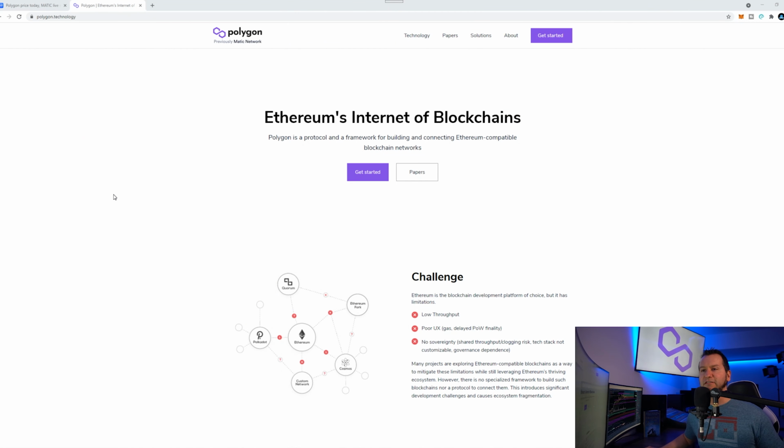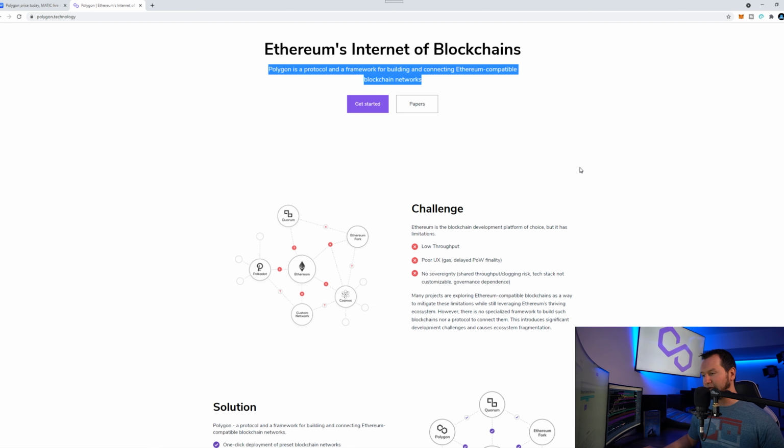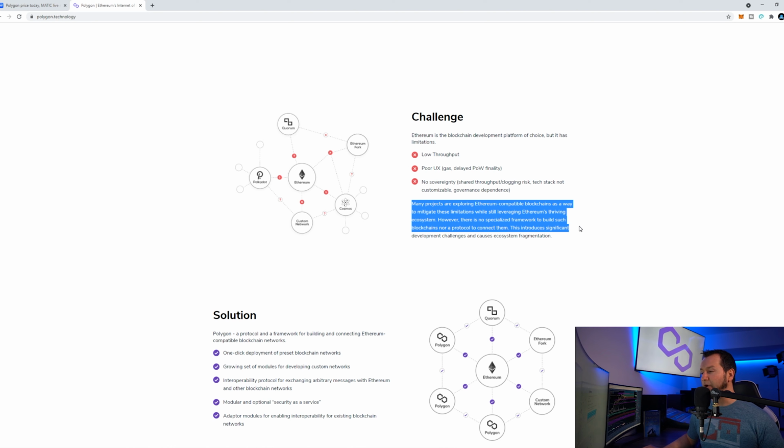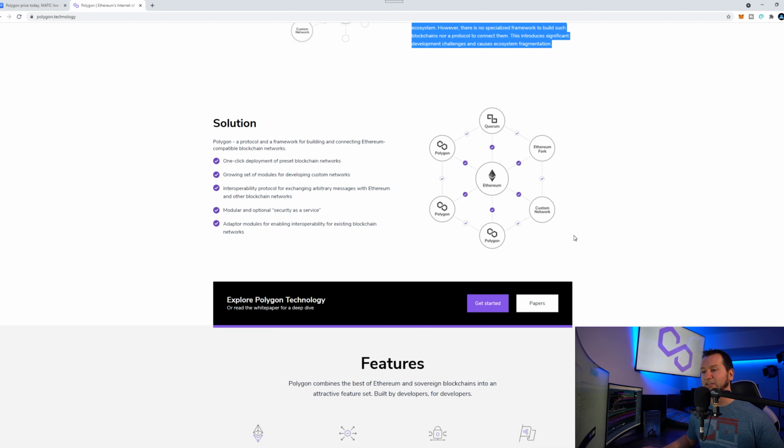And popping over to Polygon.technology for a brief overview, Ethereum's Internet of Blockchains. Polygon is a protocol and framework for building and connecting Ethereum-compatible blockchain networks. Challenge: Ethereum is the blockchain development platform of choice, but it has its limitations. Low throughput, poor UX, gas, delayed PoW finality, no sovereignty, shared throughput, clogging risk, tech stacks not customizable, and governance dependence. Many projects are exploring Ethereum-compatible blockchains as a way to mitigate these limitations while still leveraging Ethereum's thriving ecosystem. However, there is no specialized framework to build such blockchains nor a protocol to connect them.